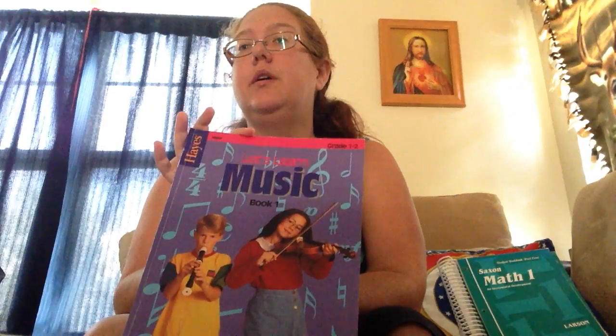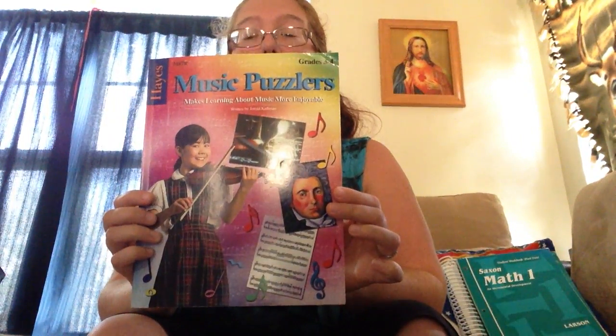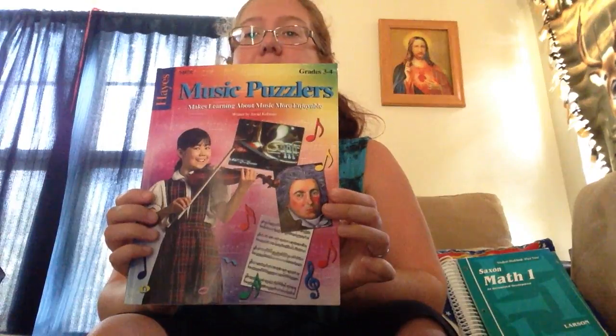Duke will definitely be using this, and Pippi will too. Or not Pippi, Bubbles. Duke and Bubbles will be using this book. Bubbles is going to be singing choir for a while, so she will be behind a little bit, but she'll be fine. She'll enjoy choir anyways. And this is the book that Pippi and Jem will be using.